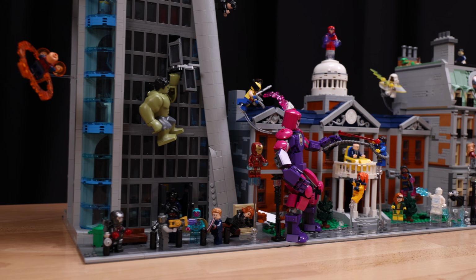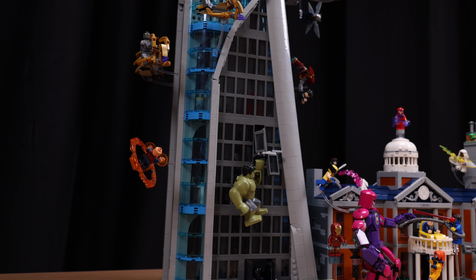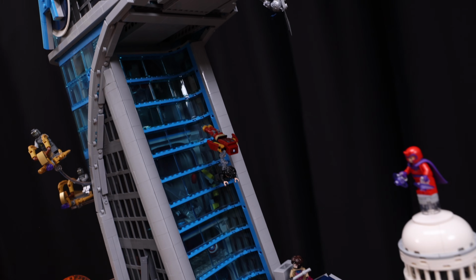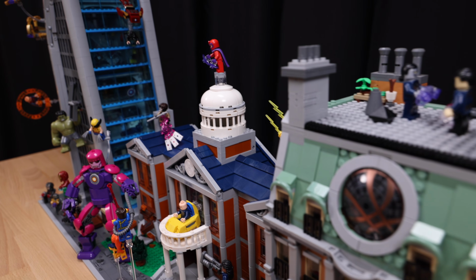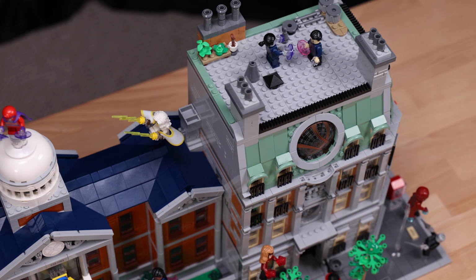Now, I've got to take a second here and just geek out. This looks so freaking cool, man. Having all the Marvel superheroes all fighting alongside each other. Like, this is awesome. All these different battles happening together. Like, this is a nerd's dream right here, and I am so for it.